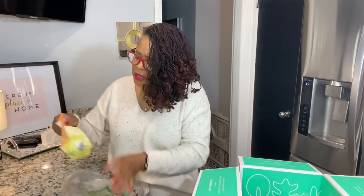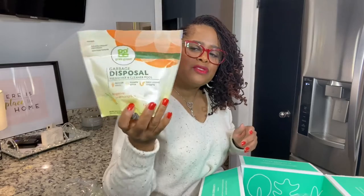And oh, I'm sorry, I got this too. I wanted to try their garbage disposal freshener and cleaner pods. So I went ahead and got 12 pods. This is 5.9 ounces, and these are Grab Green, naturally derived ingredients, non-toxic formulas. It's for garbage disposals, freshens and cleans, and these are pods that remove odors, loosen grime, and help prevent clogging. And I have tangerine and lemongrass. Yeah, so I got that. I like how they did the tangerine lemon. You get it? That's cute in the colors. So yeah, it's simple.